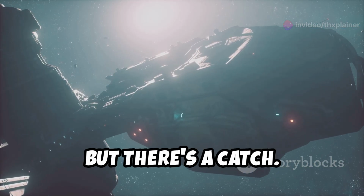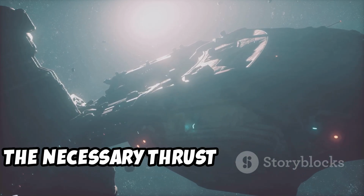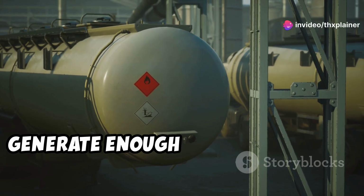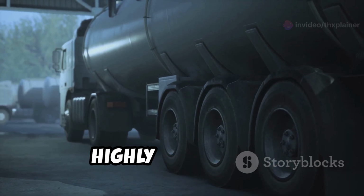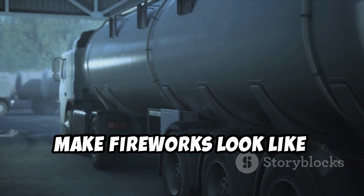But there's a catch, a big one. The amount of fuel required to achieve the necessary thrust is staggering. These rockets need a ton of fuel to generate enough thrust to escape Earth's gravity. And I mean a ton. We're talking about massive tanks full of highly flammable, carefully calculated concoctions that make fireworks look like sparklers.